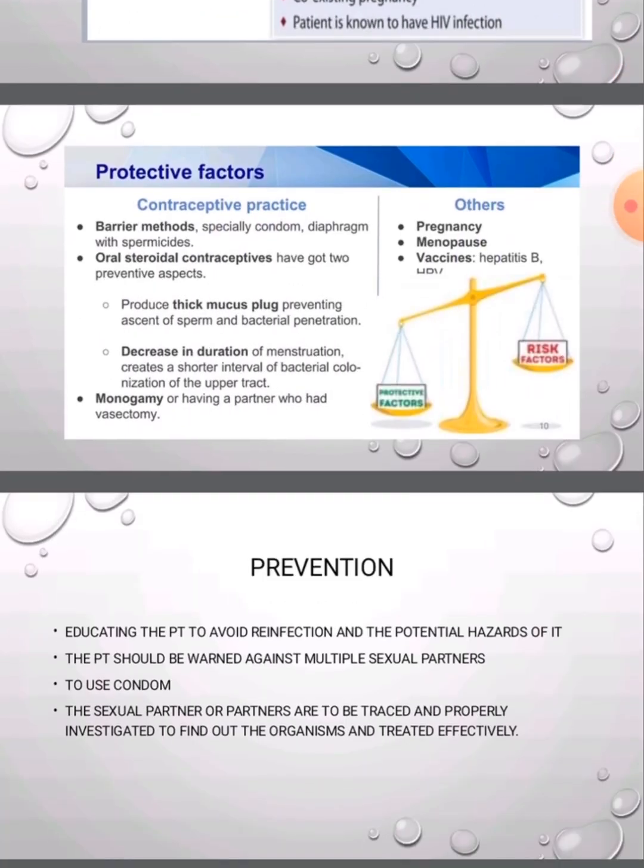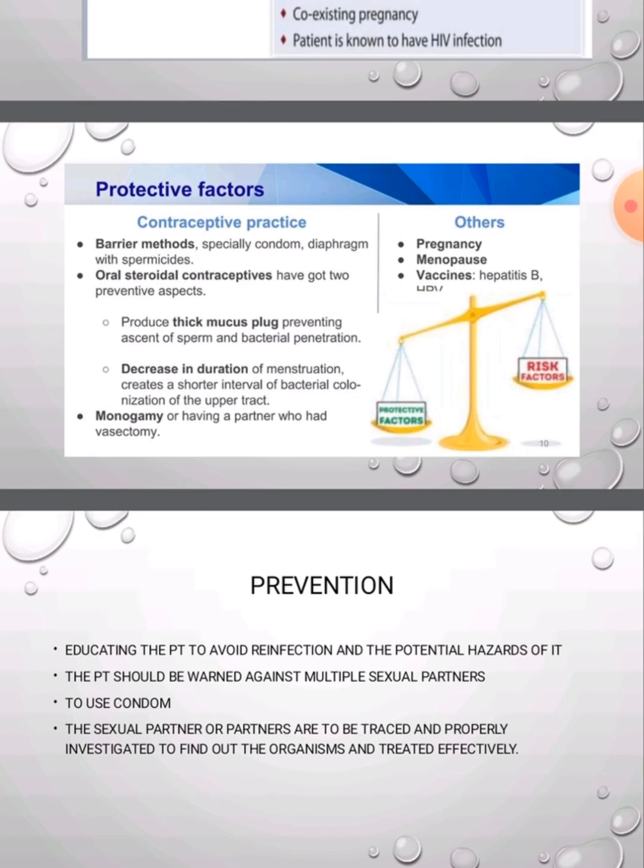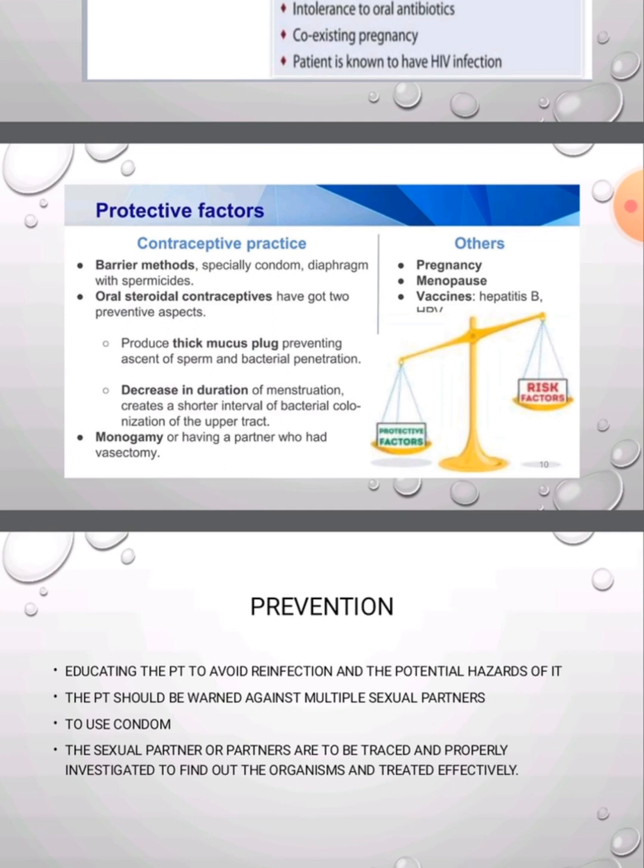Prevention: educating the patient to avoid reinfection and its potential hazards. The patient should be warned against having multiple sexual partners and advised to use condoms.